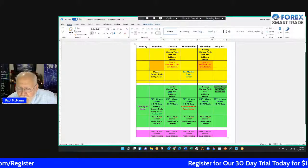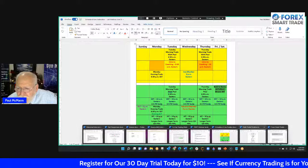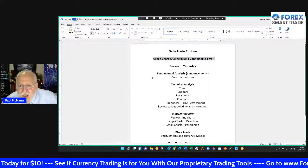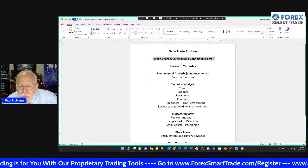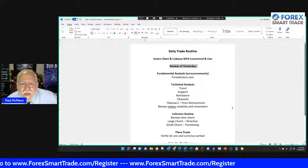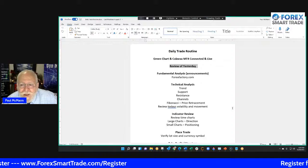With that, I trade off of a little checklist. I always start by making sure everything is live. I've done that this morning, both the MetaTrader 4 and the green chart. Good practice is to review your activity at the end of the day to see what you could have done better, both in trading and in life.